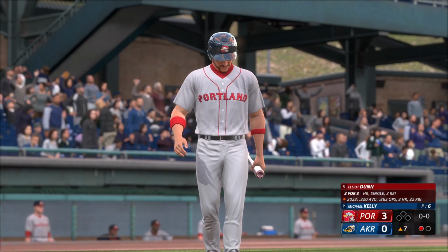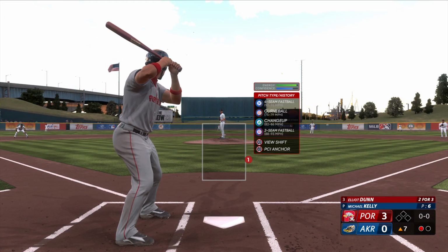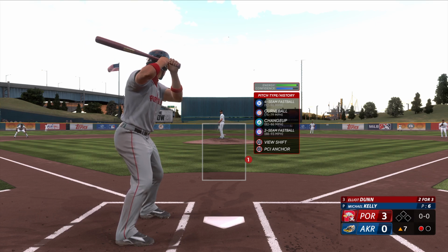And now here is Elliot Dunn. He's already homered here in this one. Currently 2-for-3. 4-seam, curveball, changeup, 2-seam. New pitcher, Michael Kelly.